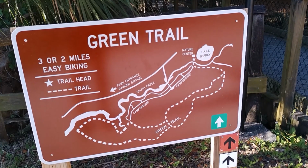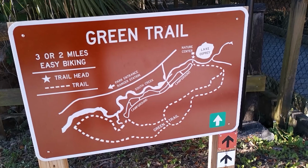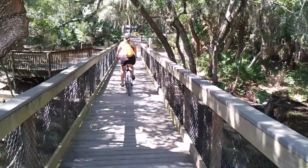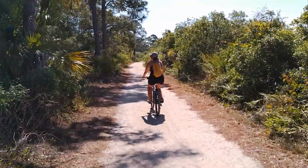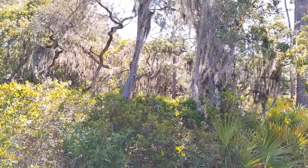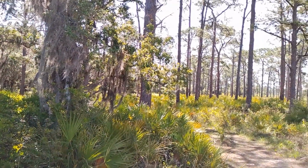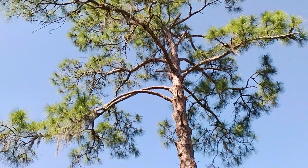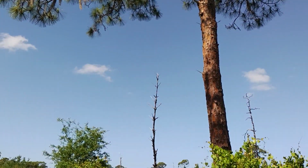I think this morning, per the recommendations of the ranger or staff person out there, we're going to try the green trail. Oscar Scherer State Park has over 1,300 acres of natural areas and 15 miles of trails. The park, with its large acreage of scrubby flatwoods in the middle of housing developments and major highways, plays an invaluable role in the preservation of Florida scrub jay habitat. Bald eagles also nest here in the winter. Our mission today is to try to spy some scrub jays and eagle fledglings.